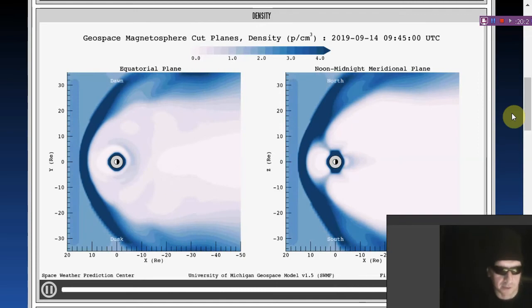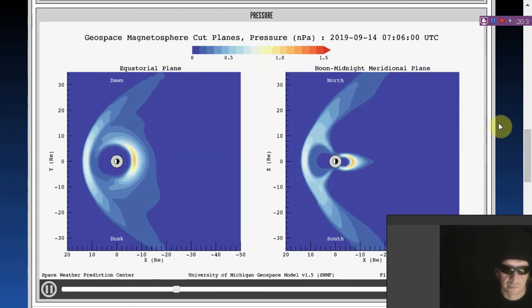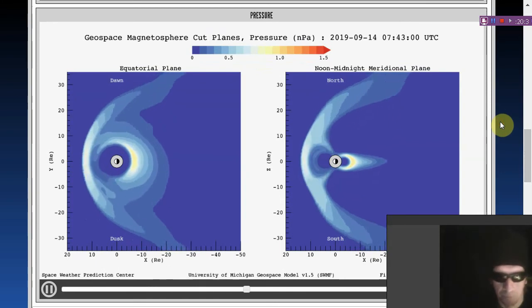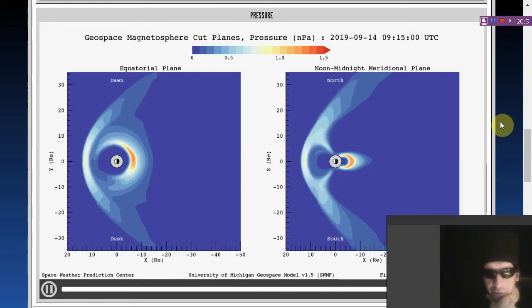Anyway, there's the density. Here's the magnetohydrodynamic pressure. 4 hours of it, courtesy of University of Michigan Geospace Model. Now, this is data you can't access the archive of yet. I assume eventually you probably will be able to, although by assuming, I try not to make an ass out of you or me, or the University of Michigan. Holla!